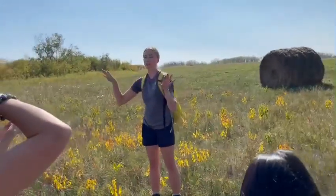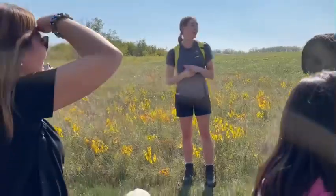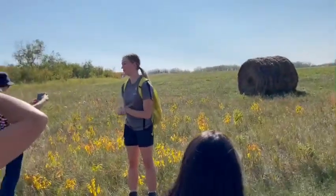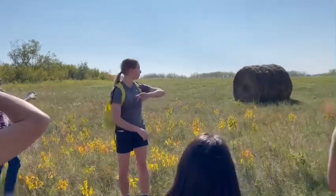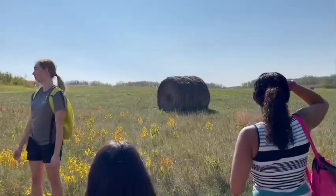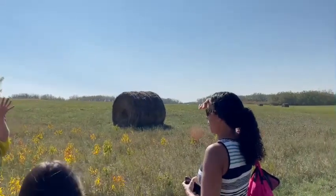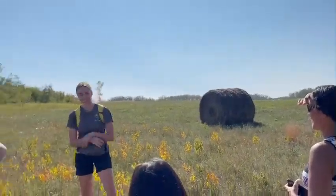Now, we usually close the trail when they're on, but that's why we have a farmer bale this area, so that we can use those sprinklers. So I like to point that out before everyone goes running into the field to take pictures with the bales. On a nice hot day, a sprinkler seems like a good idea, but I would avoid these ones.